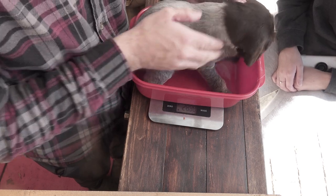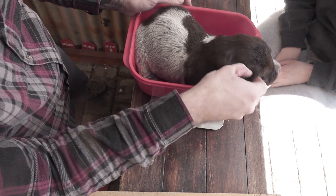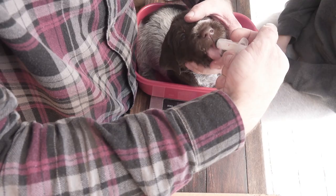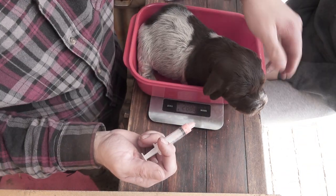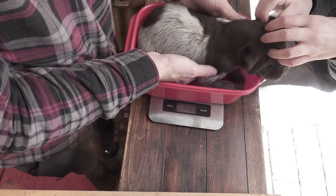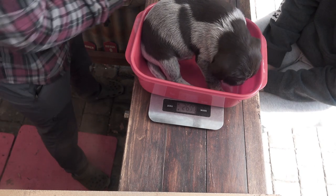Good job. Nearly 28, 20. He's not as leggy as a white boy. 26.80. He's packed it on a bit too.